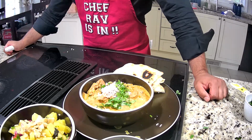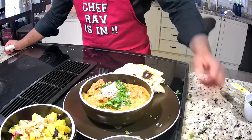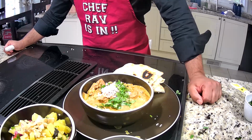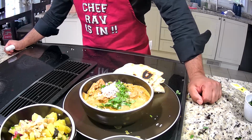But it's not a negative if you didn't, because some curries don't have that tomato puree, and you can still make the curry with the spices. And plus, since we added the puree of the yogurt, coconut milk, etc., it'll still turn out okay and taste good. It just won't have that tomato-based base to it, basically. But there are curries we make without the tomatoes, and it should still work out fine if you miss that step.